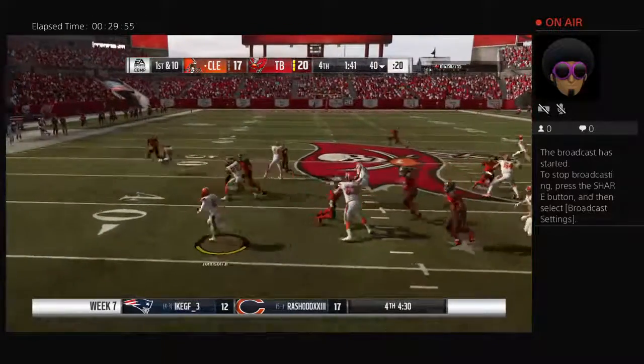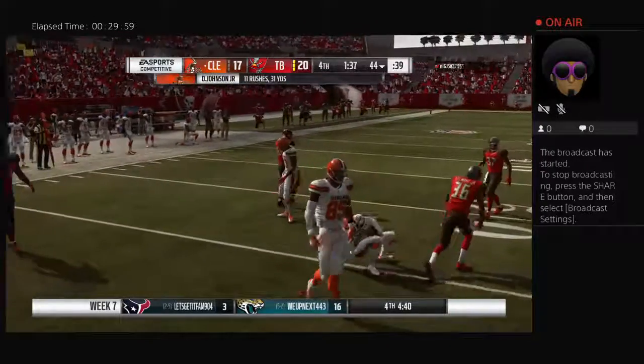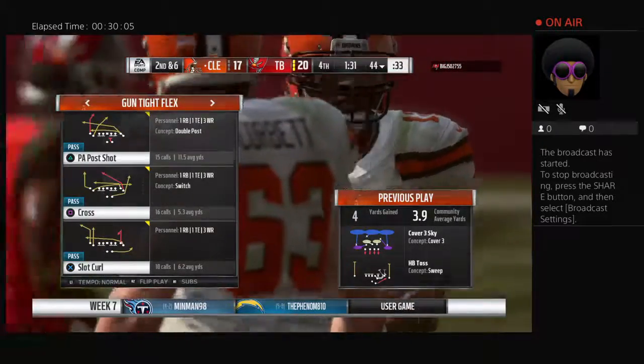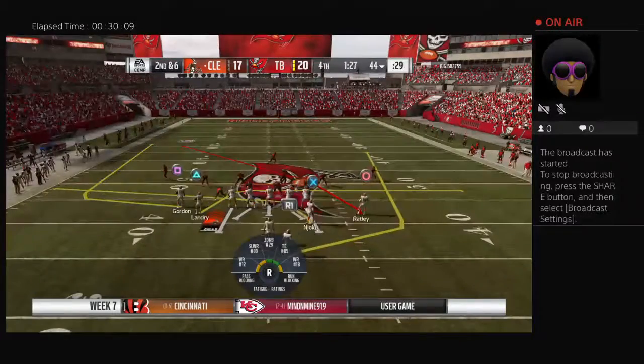They'll run it now out of the gun. And he'll be brought down just shy of the 45. M.J. Stewart made the tackle from his corner spot. Not in a position where they absolutely have to rush right now, but they definitely have to pick up the tempo a bit.